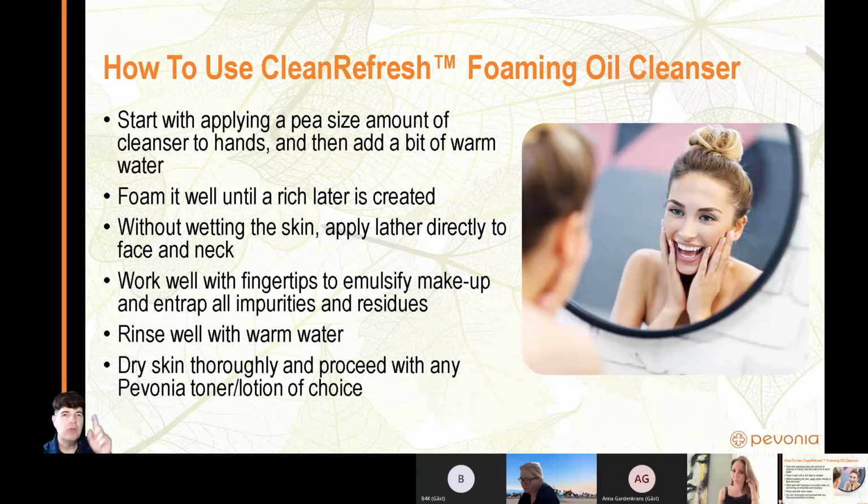All right. Do not wet the skin of the face. Just apply the lather directly to your face. If you apply water to your face before you apply the cleanser, what's going to happen is that it's going to slide off because this cleanser has an oil base. So remember that. Has to go straight on dry skin. Okay. And then you can apply it on the neck as well. Now, make sure you work it with your fingertips to emulsify makeup and all the impurities, etc., so they get entrapped and rinsed off.